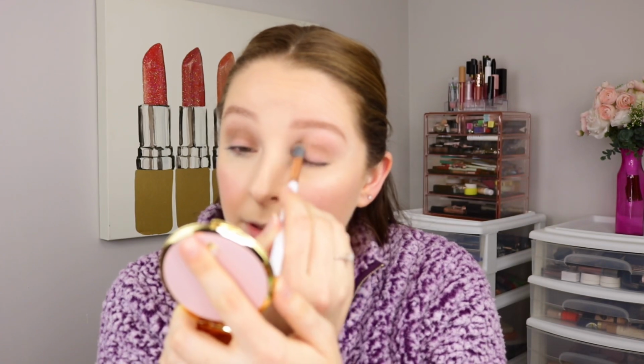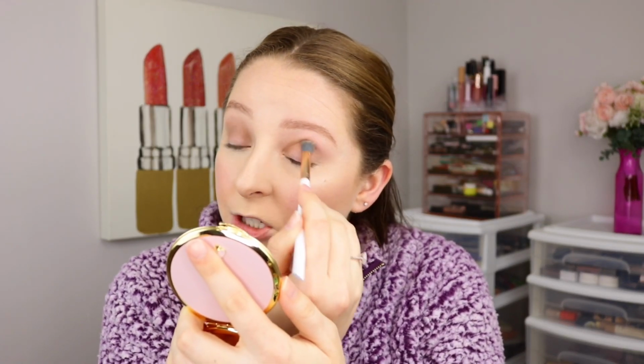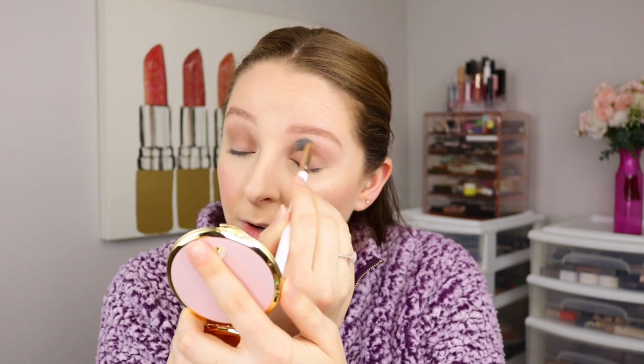Goes great with that transition shade and really helps to build up the dimension on the eye, which is what I try and achieve with these brown matte shades in the crease and transition area. Like this is seriously coming along beautifully now.